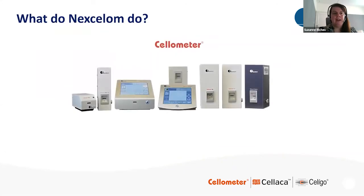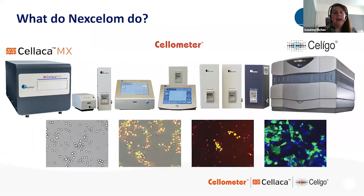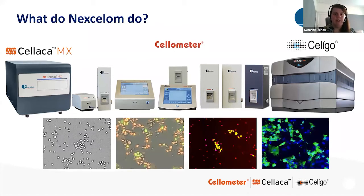So what do we do? Well, at Nexcelom, we specialize in cell counting, cell assays, and image cytometry, and we have a range of premium top quality cell counters, and that's our Cytometer range, which I'll talk about in a second. The newest addition to the family, which is about 18 months old now, is the Celigo, which is a high throughput version of these cell counters. I'll also briefly talk about that. And then I'll spend the majority of the presentation talking about how image cytometry using the Celigo can really enhance your stem cell research.